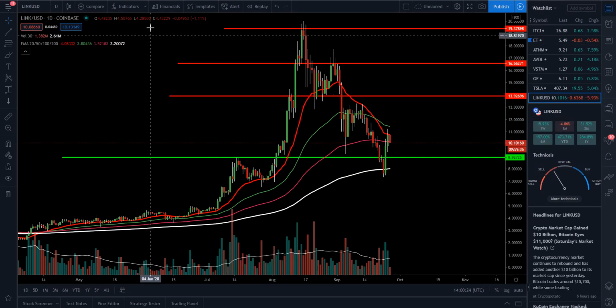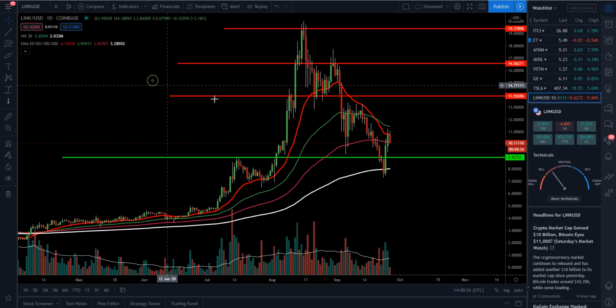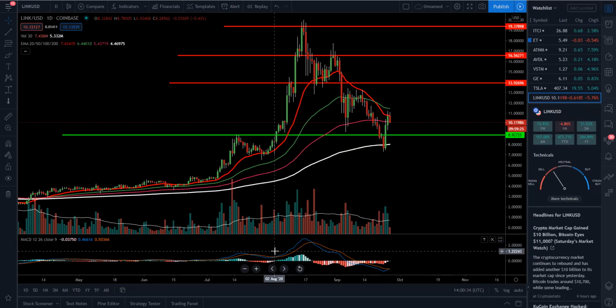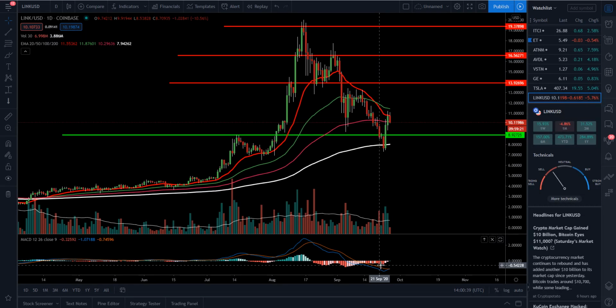If we get into another indicator, we're going to just look at a few more here. We're going to go into our MACD. We are potentially getting a bullish MACD cross for Link right there, so I want to pay attention to that. We have not had a bullish MACD cross since August 2nd, so I do think that's significant if we can keep this histogram moving to the upside here and get this cross.